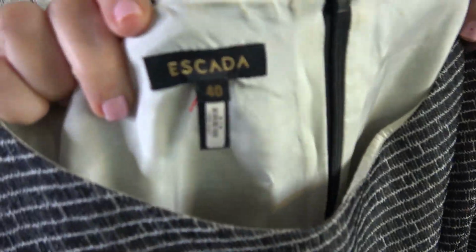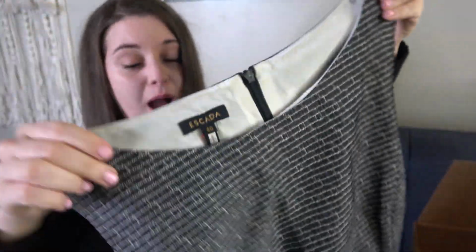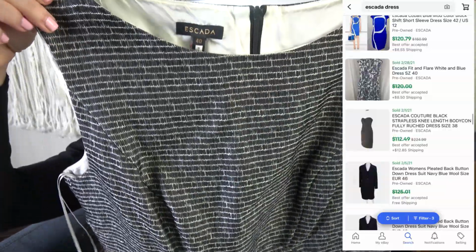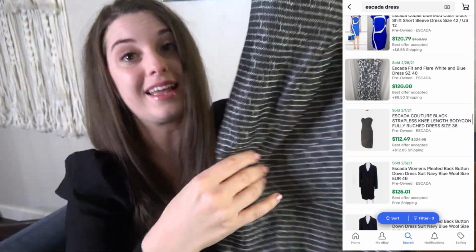Okay, so this next thing, I will tell you, I was originally really disappointed when I pulled it out of my box, but then once I looked up how much these were selling for, got a little bit happier. So this is Escada, and it's in amazing condition. I would even consider this, I'm not gonna put new without tag, but it looks to me and it feels new without tag. So it's just a really pretty dress. And yeah, like I said, there's no flaws that I have been able to see. If anyone's interested, it's a size 40. So yeah, I think this may fetch me the most money in the box.